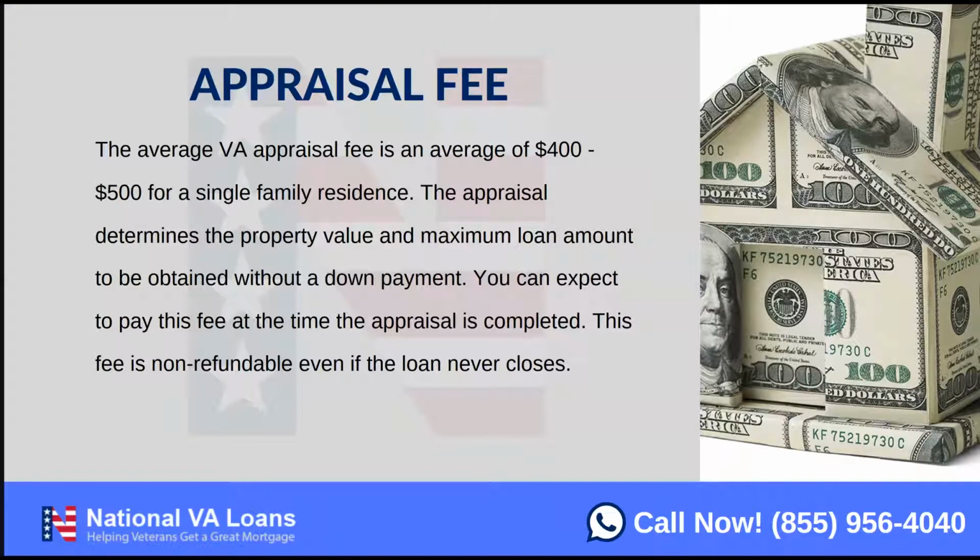Appraisal fee. The average VA appraisal fee is $400 to $500 for a single family residence. The appraisal determines the property value and maximum loan amount to be obtained without a down payment. You can expect to pay this fee at the time the appraisal is completed. This fee is non-refundable even if the loan never closes.